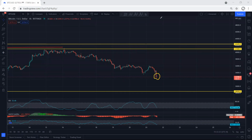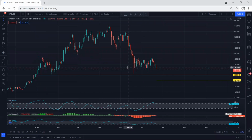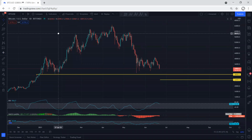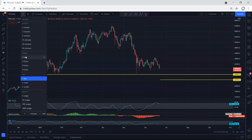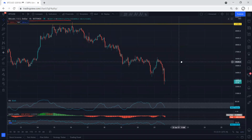But as I mentioned, if we want to look for a long-term buy, the best thing is for the price to drop some more, at least with the breakout of 31K. The reason is I'm looking at 31K. I want to see the breakout of this move, this correction. By the way, right now we don't have any trade setup for either buy or sell, and the best thing is we wait for the correction to confirm the next move.